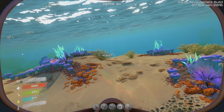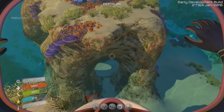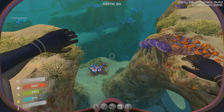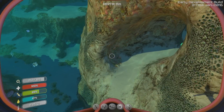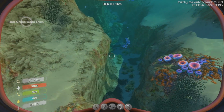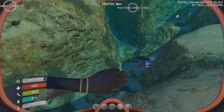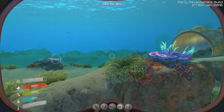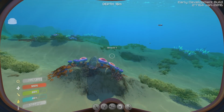Sorry, another chunk of quartz over here, so I'll grab that as well. The more of this I can get, the better. I'll be going through a few power cells until I can find a way of charging the Cyclops reliably. And I don't want to use the broken... God, there's more of it down there. Right, I'll come back for it. At the moment, I need copper. I think I actually had a couple of chunks of copper back at the base. I should have just brought it along.